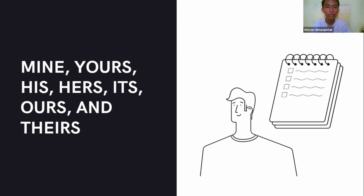Okay, and the next example sentences use ours. Example number 1, those cars are ours. Example number 2, this gold is ours. And example number 3, can you guess which one is ours?